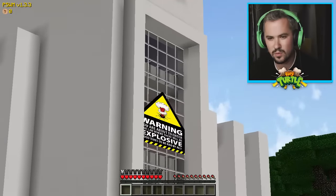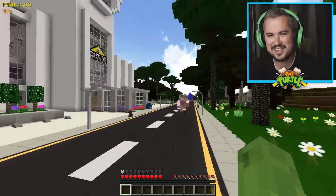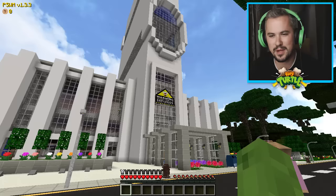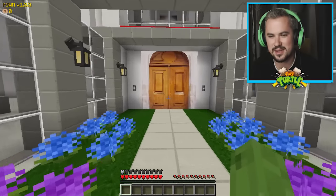Wait, what does it say on it? Warning explosive. Is it a factory? It says warning. You are about to enter the lab where there will be explosive good times to be had by all. Hmm. It's a big door. What is it? I don't know.